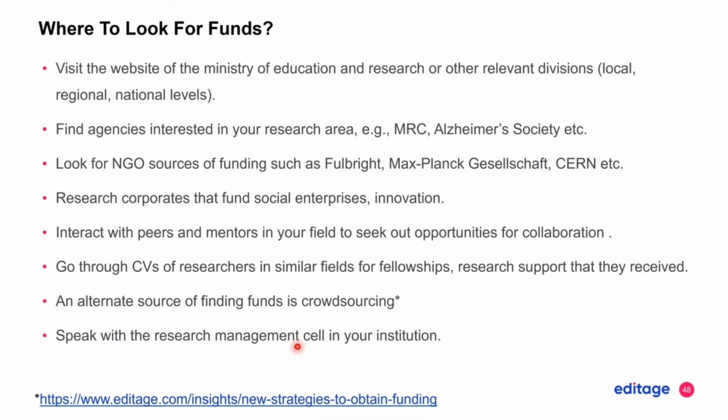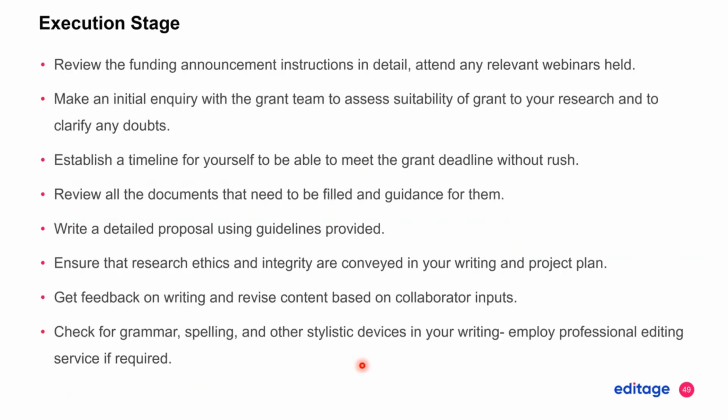Don't forget to visit your research grants office at your institution. They usually have a very thorough list of potential funding sources. And then from Editage, we also have a link here. You can follow that for advice on obtaining funding.